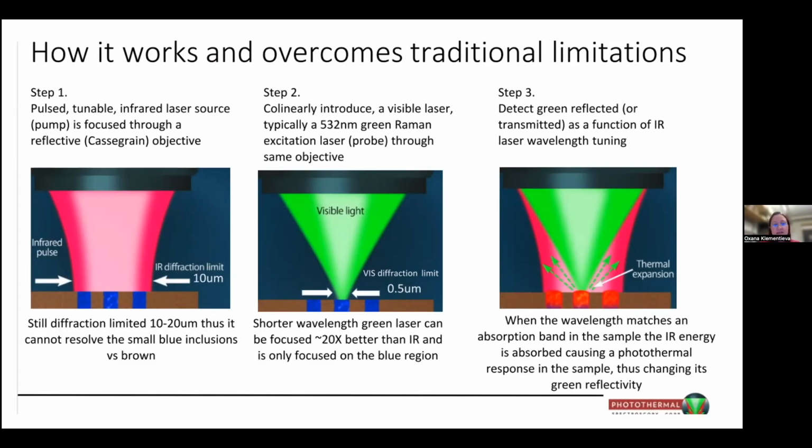And how does it work? First, we excite the sample with an infrared pulse and cause thermal expansion, and then we shine visible light with a resolution of 0.5 micron, and then the green light starts to scatter, and that scattering light we detect. This scattering light is very sensitive to thermal expansion. And in this way we know which group is in resonance.